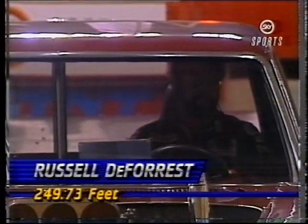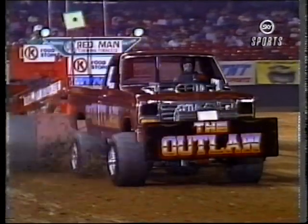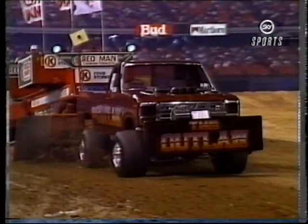Russell DeForrest picked the middle of the track. That kind of surprised me. I would have thought when you see a successful run, you try and replicate the thing. Yeah, you would think so. We have 2 more pullers to go in the class. It will be interesting to see where they go, right, left, or middle.